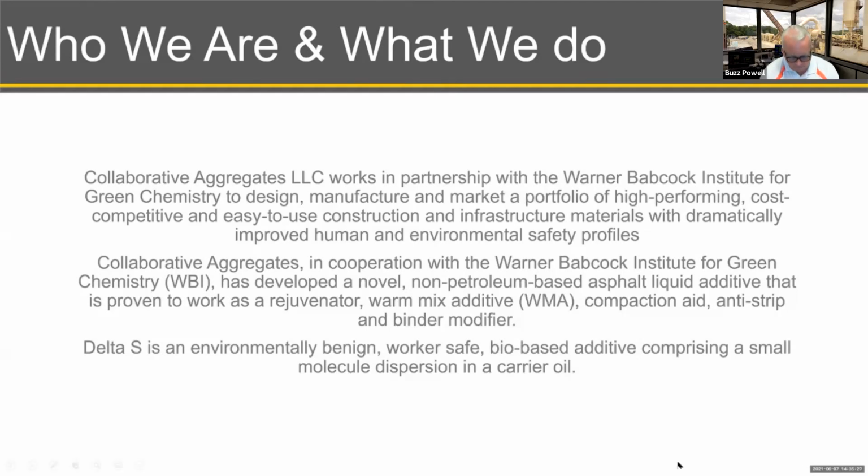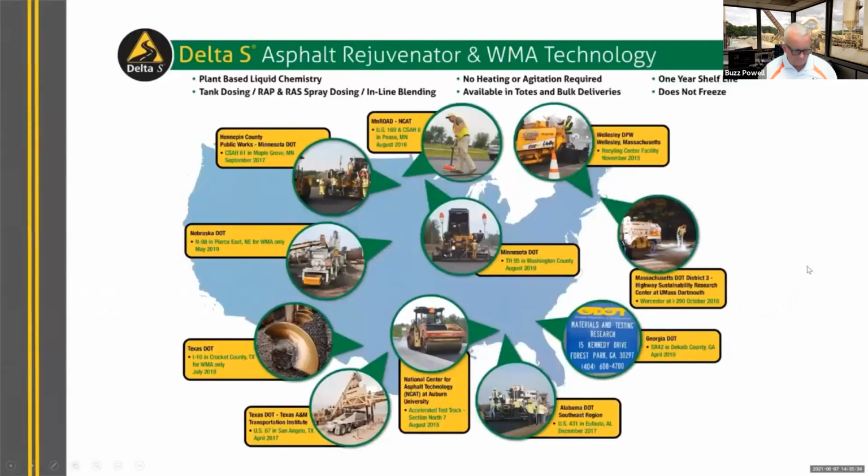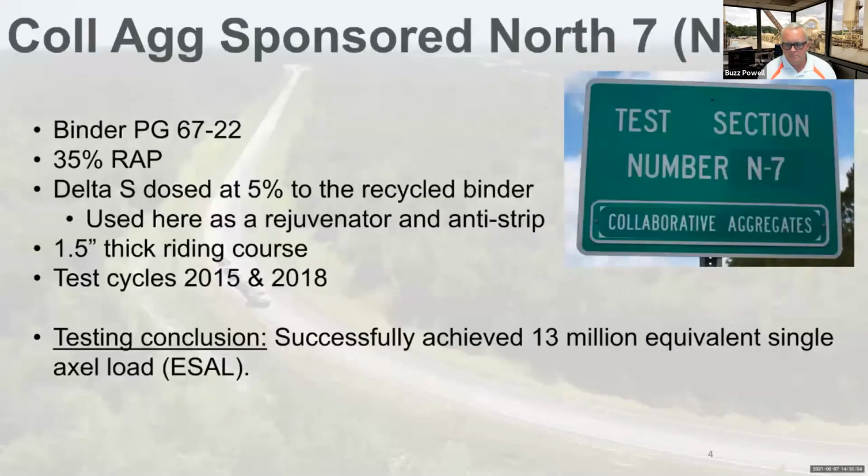And so what we've done over the years, in the past 6 years, starting in 2015, is participate in or fund over 12 major field trials using mixed designs with RAP ranging from 20% up to 48%, incorporating Delta S to showcase the effectiveness of this material in the field. The field trial section that we're most proud of is the N7 section on the NCAT test track.